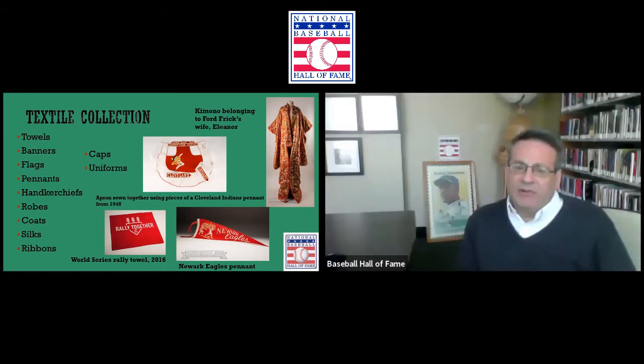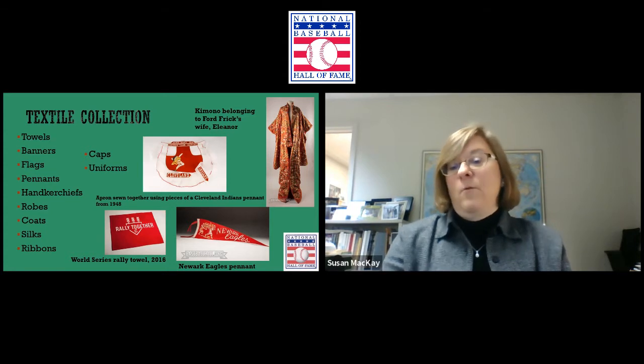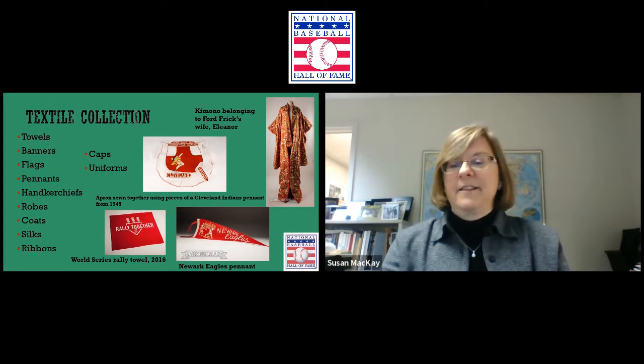The key is keeping it flat on the board. Is that the theory? Yes, that's the key. You don't want pieces moving around in your boxes or anywhere, because then there's the chance that it gets creased or wrinkled, and you don't want to have that happen.